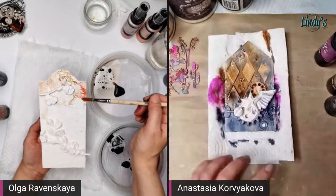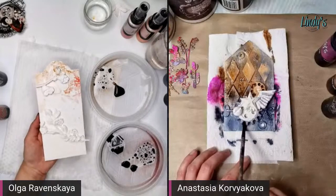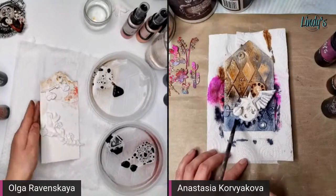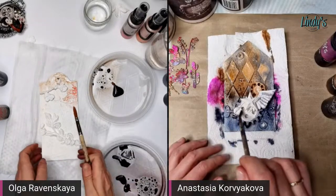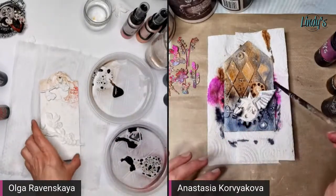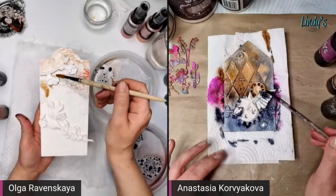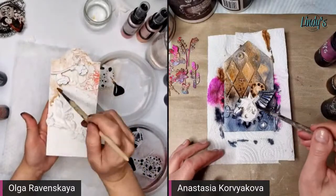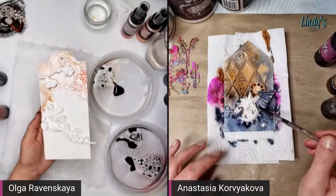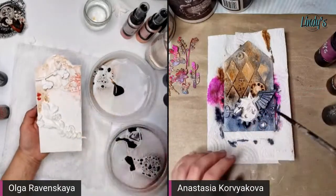I add more spray if I see that it's not enough somewhere on the ground. Oops. And a little bit on elements. So I'm painting the sides of my elements too, yes?